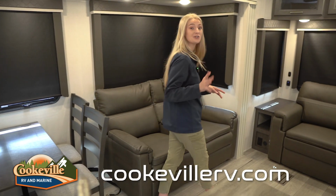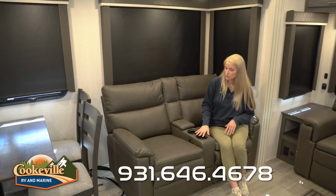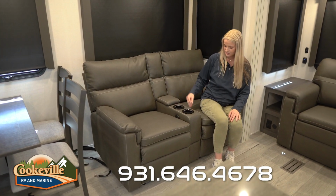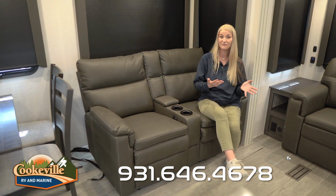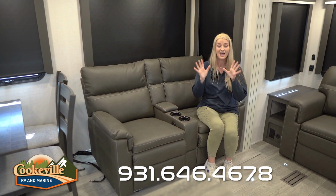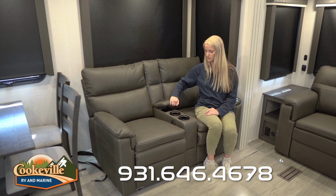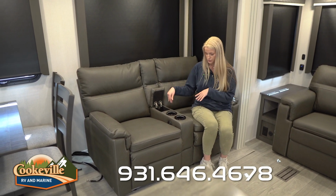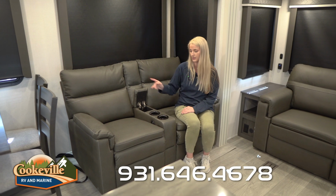On the other side of that, we do have our theater seats. Again, super comfy. You do have a couple of cup holders right here that do have lights in them. These do have little pulleys so you can kick these feet out and don't worry about hitting that window because that is made specifically for this area. And you also do have some storage right here. I like to throw my remotes in there so they don't get lost. Maybe add a couple of chargers because you do have some USB ports on both sides.